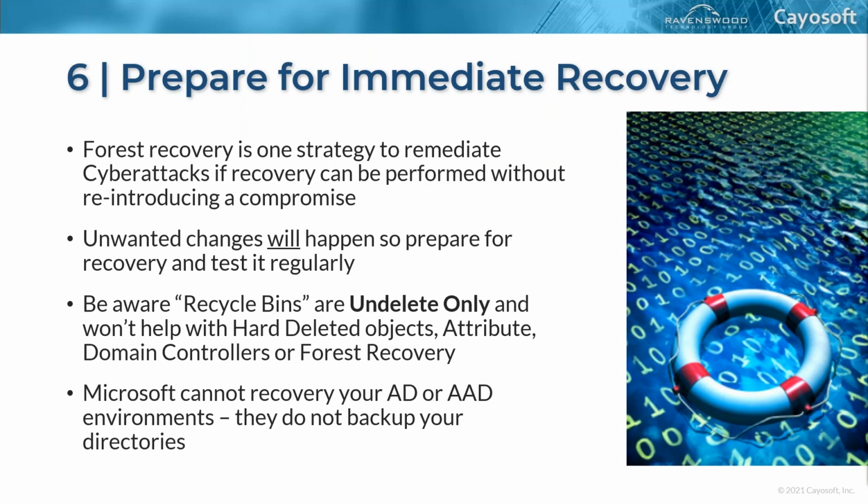You may have a hardware failure and lose a domain controller. You might want to be able to bring those back. And there are several scenarios where restoring Active Directory DCs might be valuable to you. And then we already mentioned forest recovery, which is, hey, I've lost my directory either because of a corruption or a compromise. We don't see a lot of corruptions happening, but we definitely see a lot of compromises happening that will take out the directory. And so be prepared for that, especially if you're going to go out of business because your directory fails, you definitely want to be looking at that.